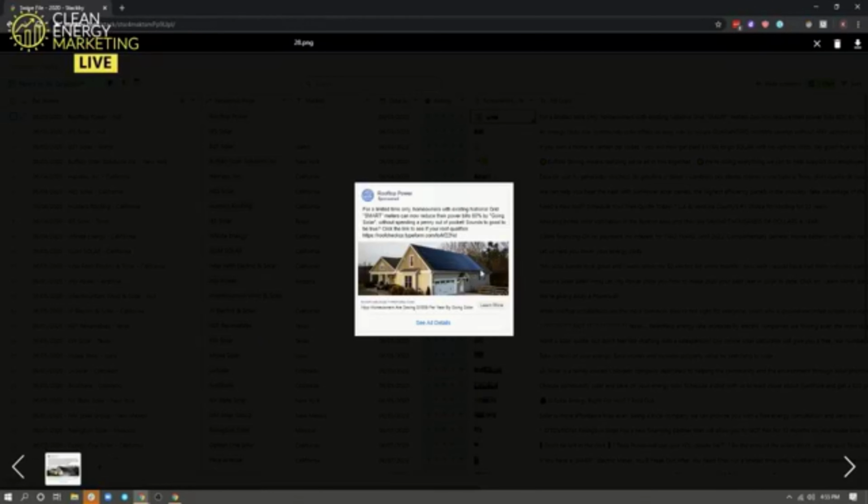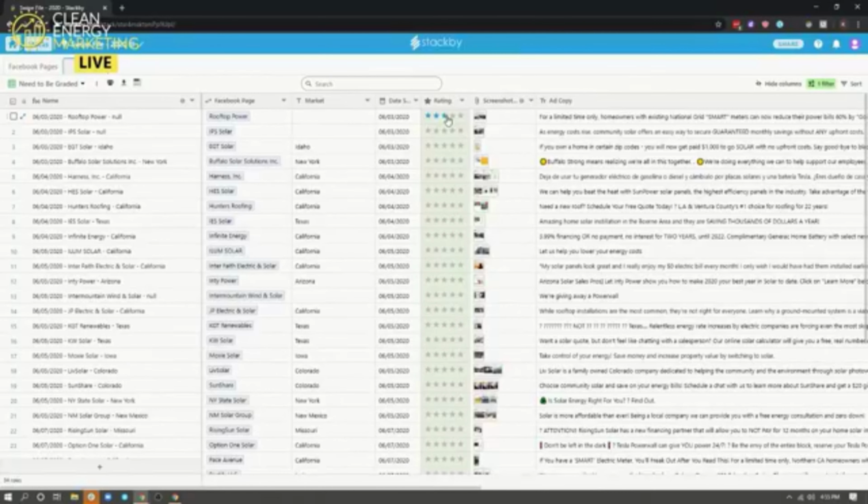Decent image. I like images that actually have solar, because one of the things that people do is they're trying to get the lead cost down, so they almost try to hide that it's a solar ad. I think you should never get on the phone with a lead who doesn't know that your product is solar, because you're just going to waste a lot of time that way. So I'm going to give this one, once again, a 3. It's nothing special. It's one that I keep in the library, but I don't necessarily review on hand.